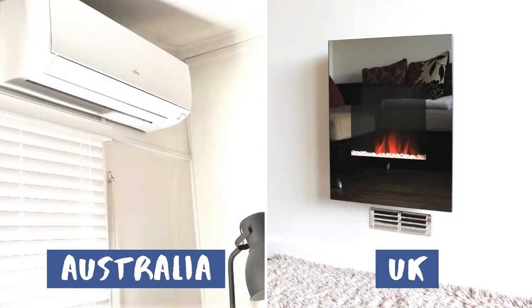Having a fire on the wall in the living room isn't very common in Australia. I have seen it in a few houses, but very few compared to the UK. Some of the older houses in Australia quite often have chimney breasts and really nice original fireplaces, but they're not really used as much as they are in the UK. Obviously aircon is more common in Australia than in the UK, but not as many houses have it in Sydney as I expected actually.